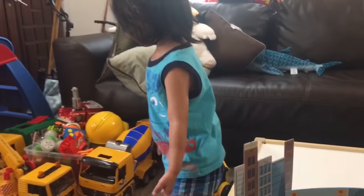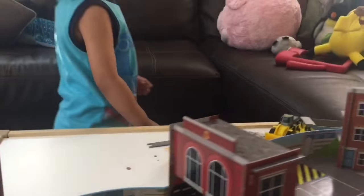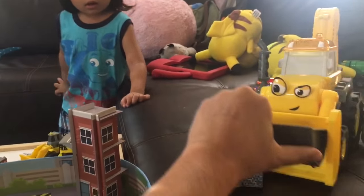And Jay is taking off his clothes. All right. Now he's going to be a construction guy. Let's do that. That's a good idea. I want to be a construction worker. Let's be a construction worker. And Scoop can help put out fires too. I can put out fires.